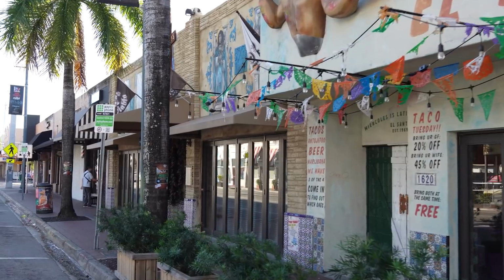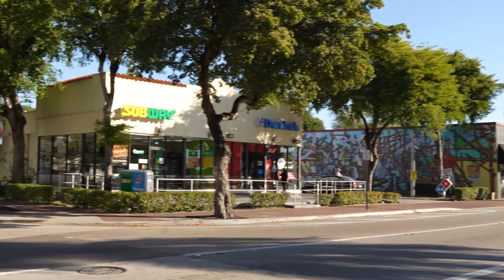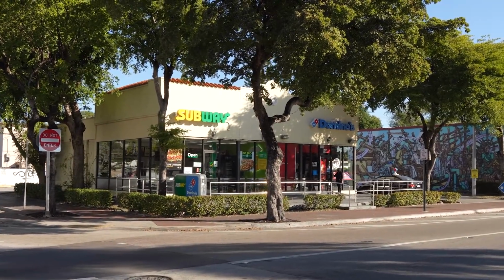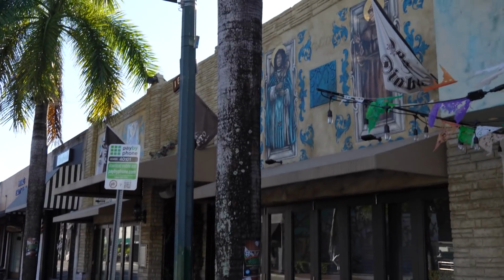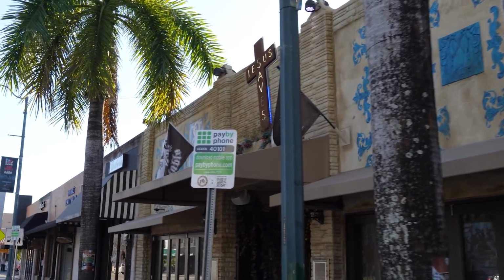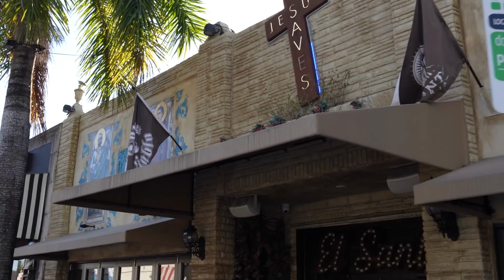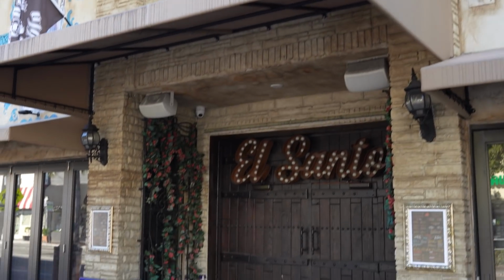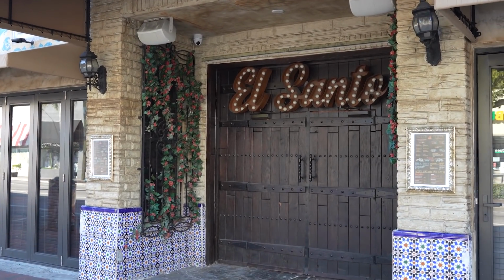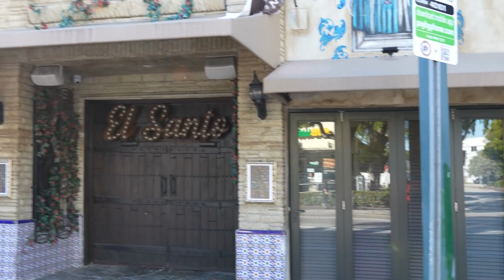Now, maybe you don't want the whole authenticity of Little Havana and you say, hey, I only eat Subway, you got that too. Or Domino's, because I don't know about your kids, but my kids only want to eat pizza. All right, so this is the authenticity of this place, right? Cool, cool stuff, right?